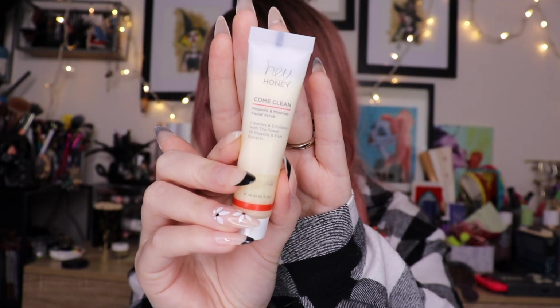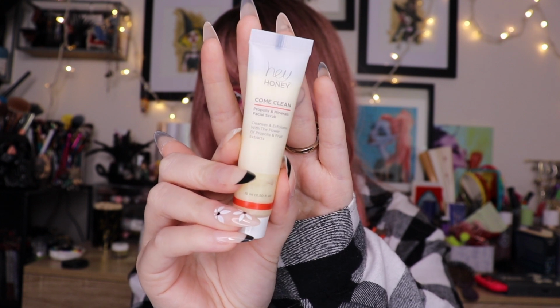This is the Hey Honey Come Clean Propolis and Mineral Facial Scrub. I've never heard of this brand before, but I get a pretty good decent sized tube of this. I think I could probably get 3 uses out of this, maybe more if it goes a little bit far, but yeah.